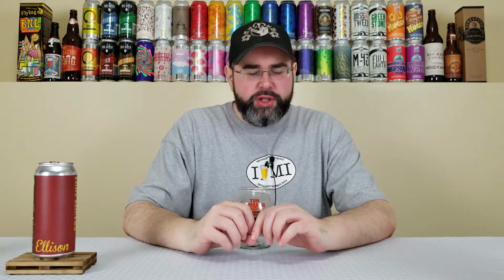Mouthfeel, definitely carbonated, slightly spritzy, but it has a nice soft, smooth component to it, so it's fine. The mouthfeel's fine. I think for a beer like this, I would want a little bit less carbonation, but that's again, a personal preference. The taste is really, really tasty. It's good. It's damn good.